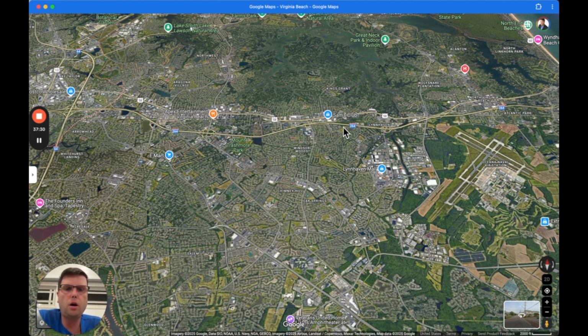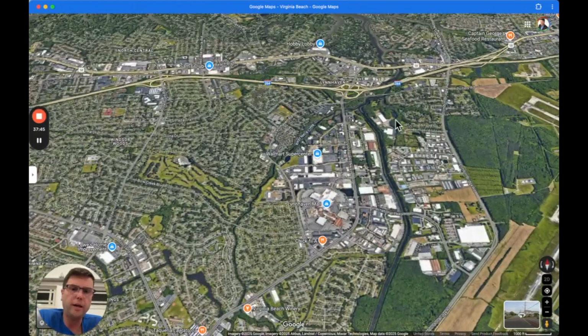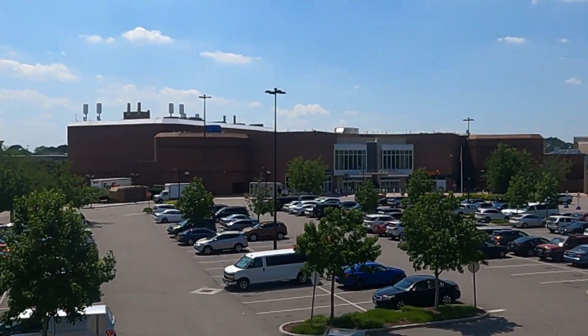So as we move along 264, one thing you'll notice is this road up here, which is Virginia Beach Boulevard. Virginia Beach Boulevard runs pretty much parallel to 264. And one of the major malls in our area is located in the Lynn Haven area, and this would be the Lynn Haven Mall.